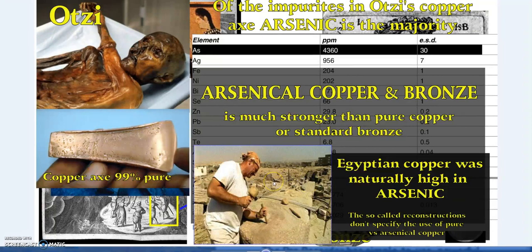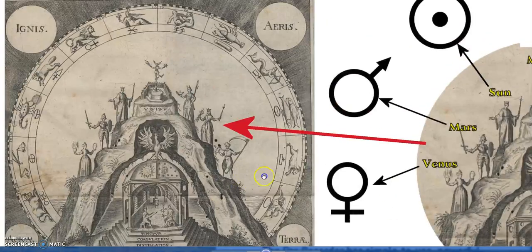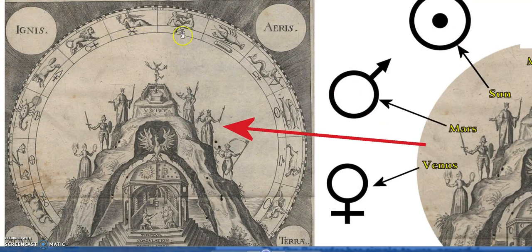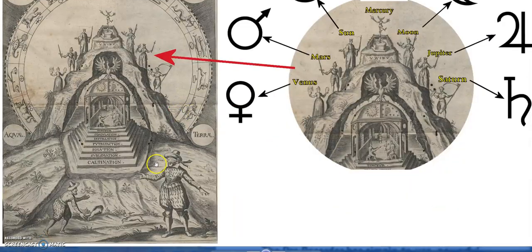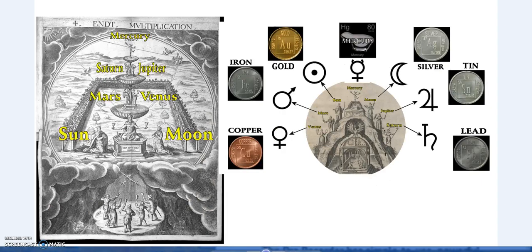But again, with these reconstructions, you can't do it. Well, no. Are you using arsenical copper? Or are you just melting down some copper pipes and then making a chisel out of it? It's much more nuanced than that, and this is actually embedded in these type of imagery. So it's not just the pure elements; they're also hinting with their references here to a more sophisticated level of understanding, and these need to be incorporated.